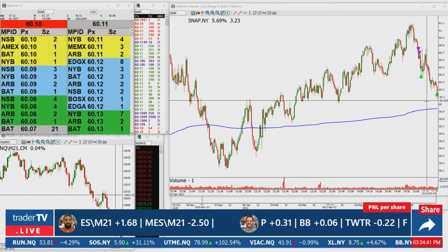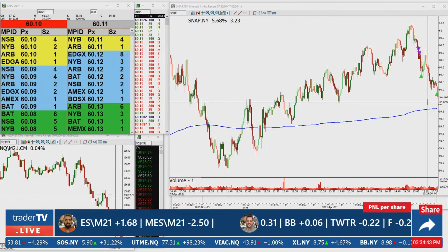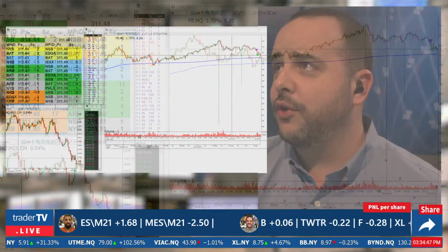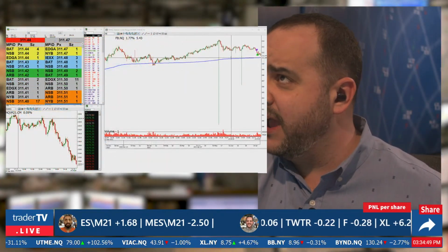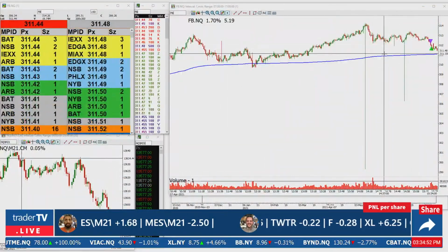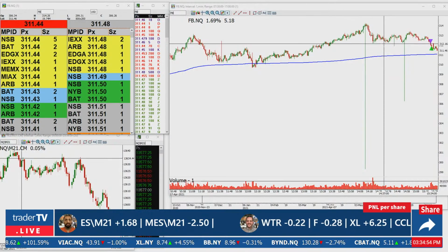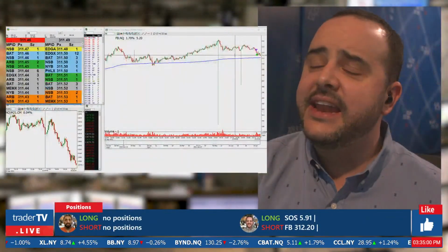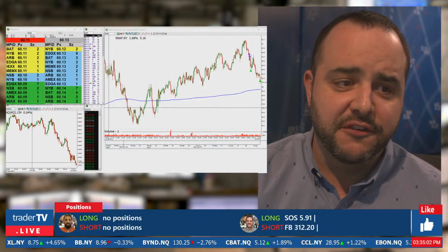Is it a big one? I mean, it could be bigger, but right now we are already holding our 312.20s short on Facebook, looking to see if it breaks lower. We are short 312.20. The only two positions I have are Facebook and Snapchat. Snapchat's out. Oh yeah, you want to talk about discipline? Like this Facebook trade right now, 80 cents in the money, right? Snapchat, we just took 50 cents.